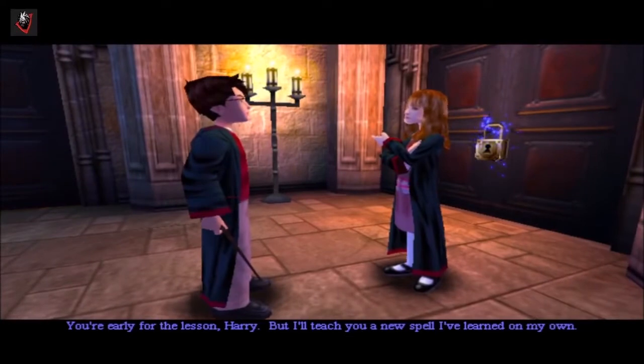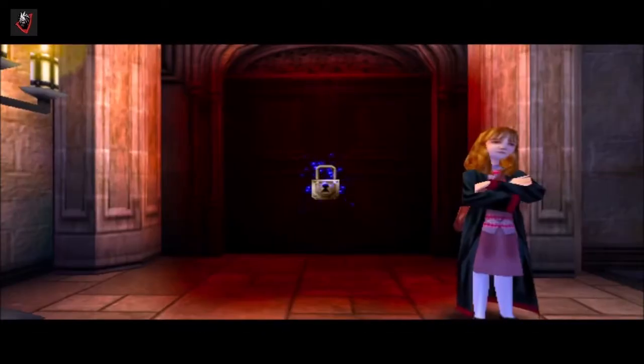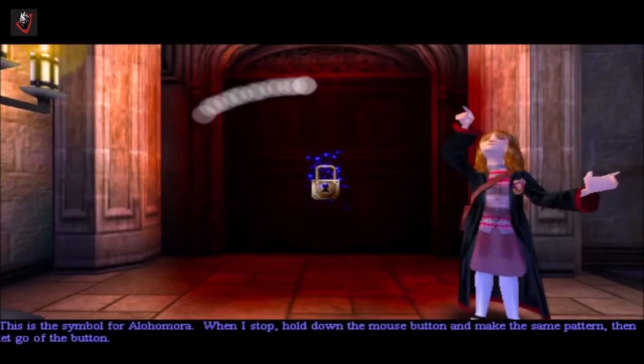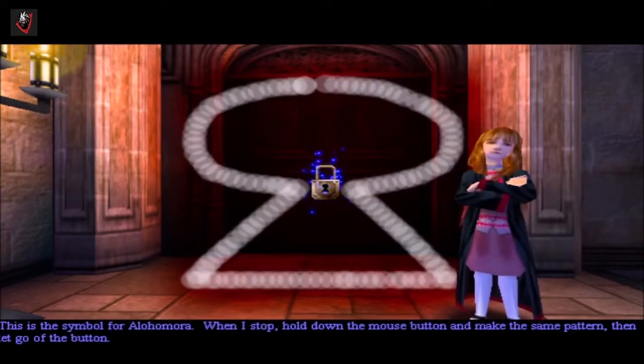But I'll teach you a new spell I've learnt on my own. The spell I learned is Alohomora. It will open magically locked things, but don't get into any mischief. This is the symbol for Alohomora. When I stop, hold down the mouse button and make the same pattern, then let go of the button.